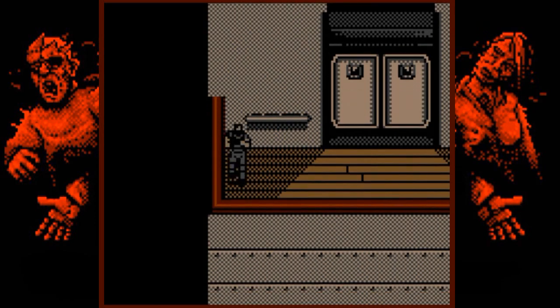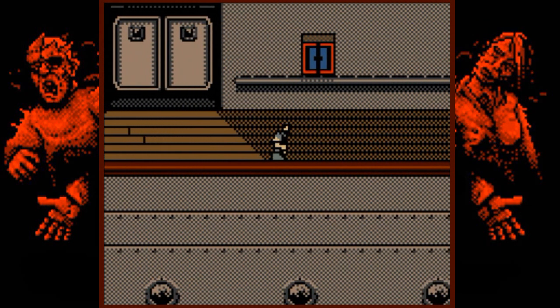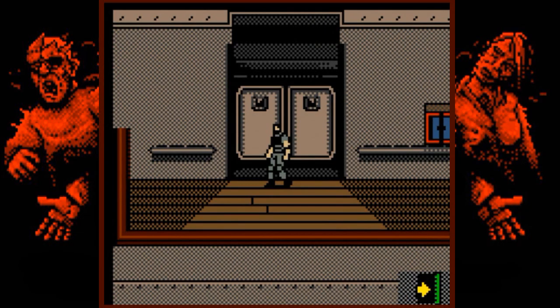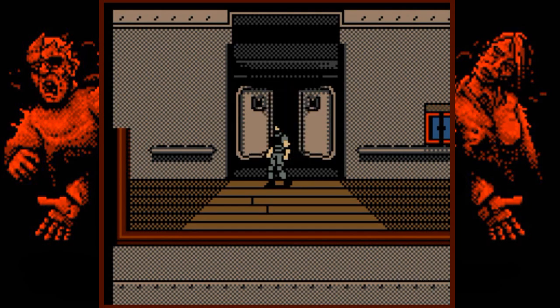So yeah, we haven't really gotten a look at combat yet, but we will in a minute. And combat is an interesting beast. So now there's a green door icon. That means we can enter through this door.